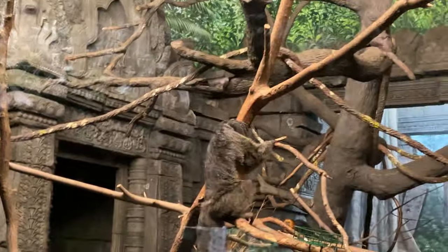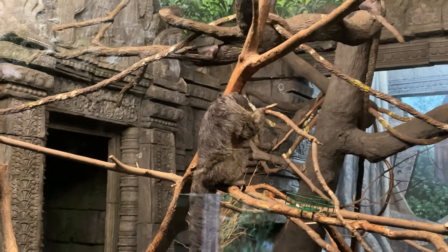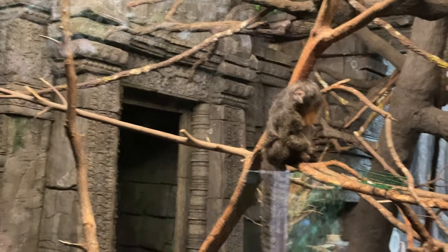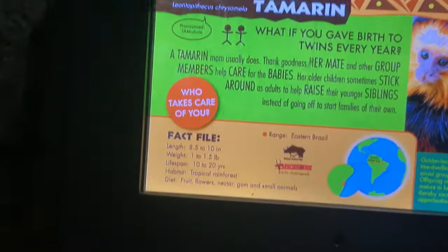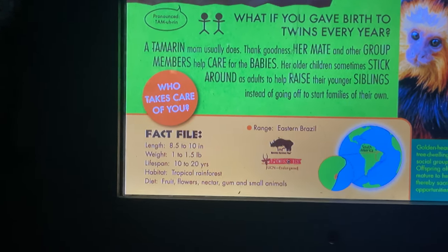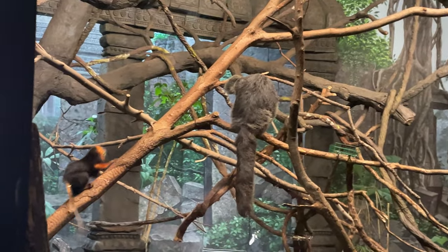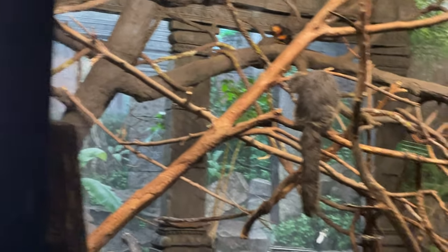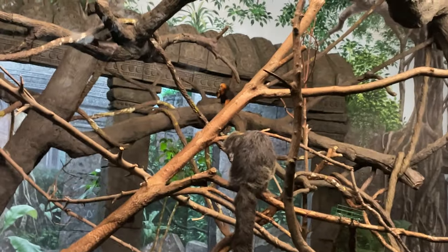So here comes the tamarin. Right there. It's like a black lion tamarin. Yeah, it's a golden-headed lion tamarin from South America.